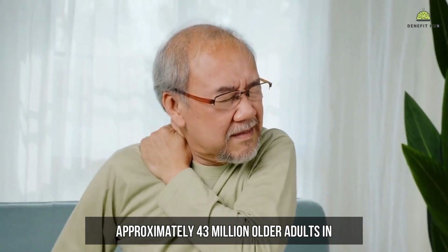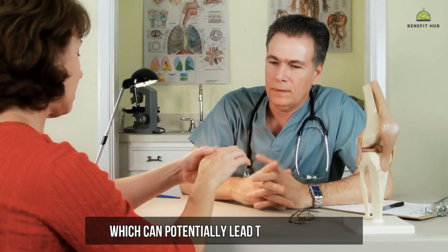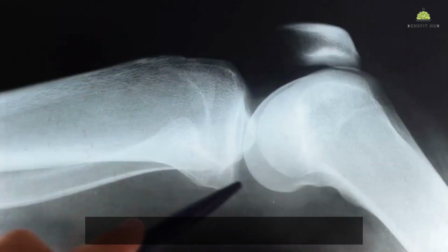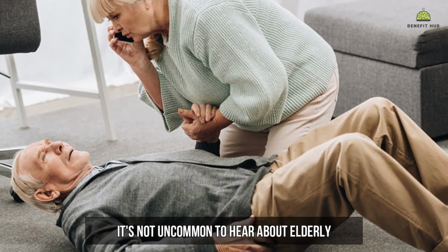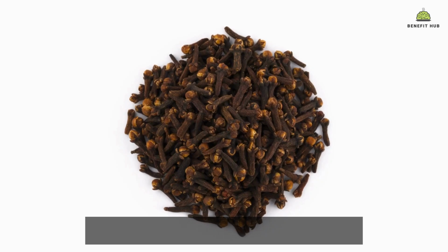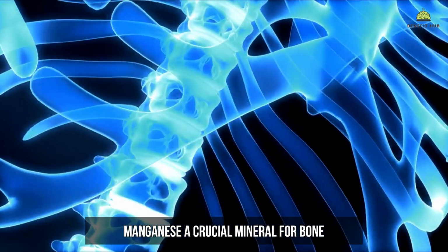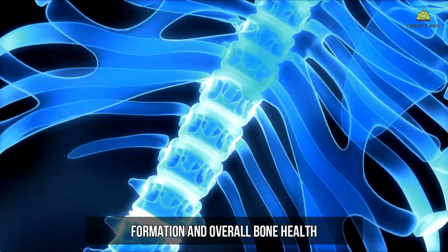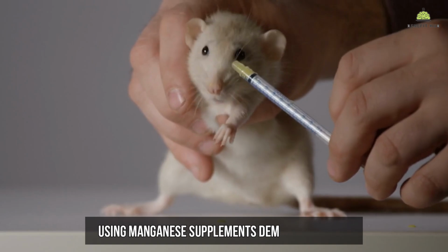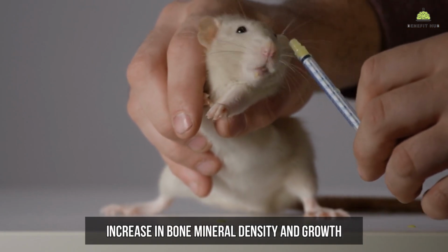Approximately 43 million older adults in the United States suffer from low bone mass, which can potentially lead to osteoporosis and a higher risk of fractures. It's not uncommon to hear about elderly individuals falling and breaking their hips or other bones. Cloves are a significant source of manganese, a crucial mineral for bone formation and overall bone health. A study conducted on animals over 12 weeks, using manganese supplements, demonstrated an increase in bone mineral density and growth.